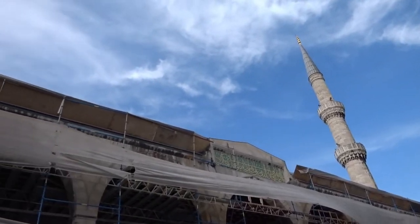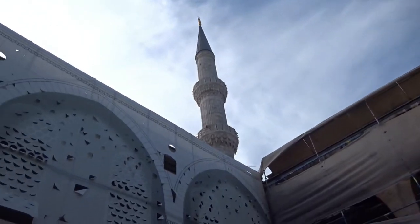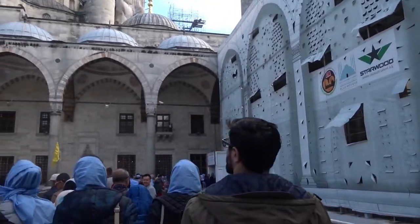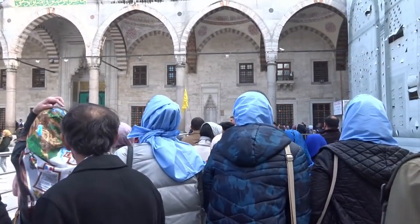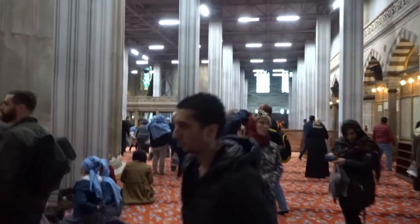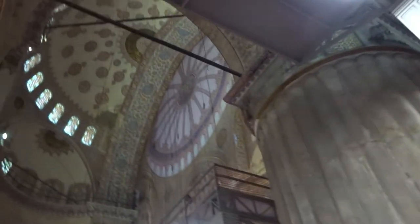However, every single morning we could hear the call to prayer at 6 in the morning, which is fine. It was kind of cool, really. But yeah, here it is. Now, it looks so impressive from the outside. However, on the inside at the moment, there is a lot of work being done. So while it is an incredible space, we didn't actually get to see that much of it.